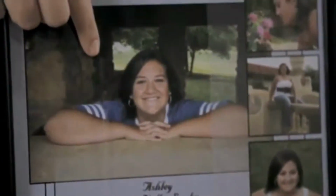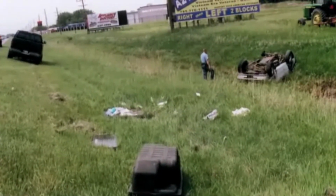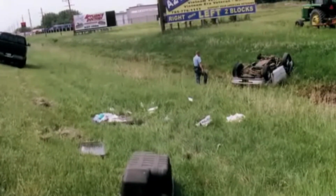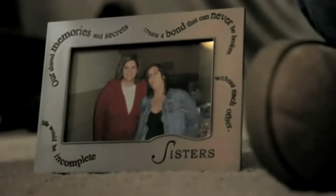This is my sister. She was looking at my message that I had just sent her. When she looked up, she had clipped the median on the left-hand side of the road. Her truck flipped, and as it was flipping, she was actually ejected through the driver's side door, and she landed in the ditch about 300 feet from her truck. People will tell you over and over again, it's not your fault. But knowing that you were the person that she was talking to when she was killed. Just knowing, having a highway patrol officer write in a report that a text message sent at 12:05 is the reason that she is dead is not something that will ever go away. If I could talk to her one last time, I would just say, I'm sorry.